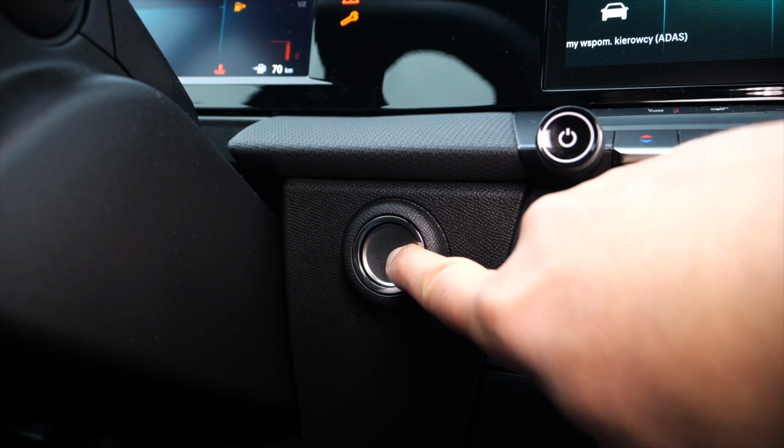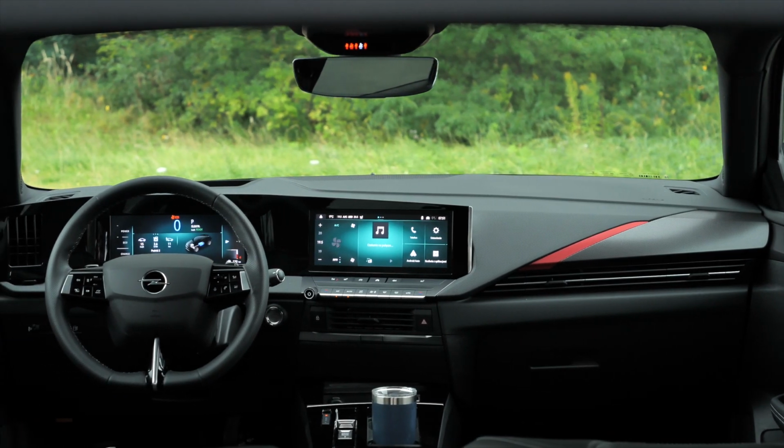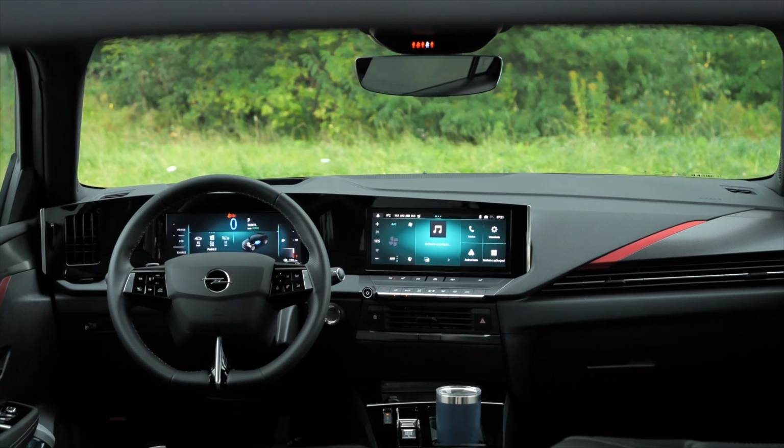And like other PSA cars, you have to hold the start button for a couple of seconds for the car to register you actually want something done.